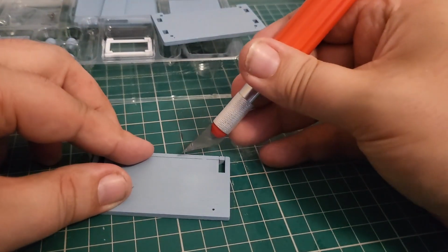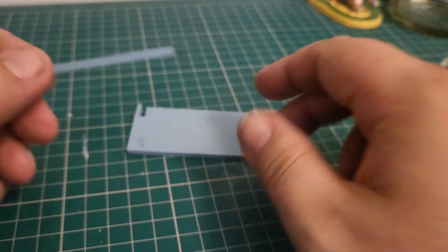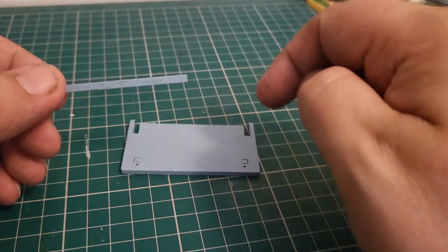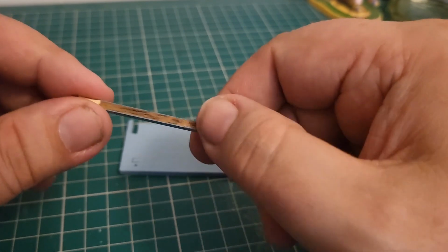Now, you can sand this piece after. It's a bit of a bugger to get off that one. Be aware of that. Now, the two pieces come off the end. We've got this off here now. And we're going to be dealing with this side of it. So you can see the two marks there. Now, where we've removed that, this is the part we're going to glue down.